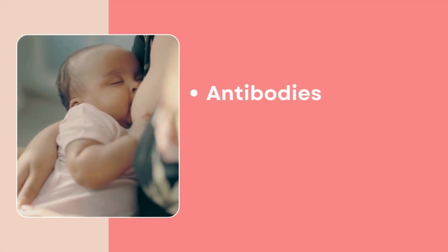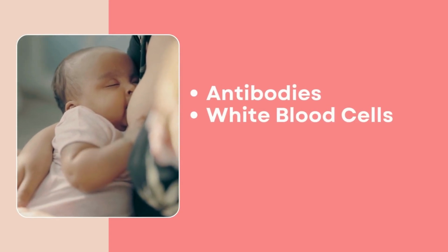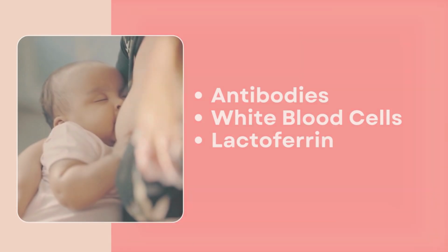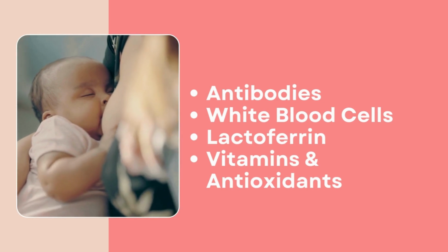Antibodies. These help to fight off infections. White blood cells that protect your baby's immune system. Lactoferrin, which is a protein that has antiviral properties, and vitamins and antioxidants that support your baby's overall immune function.